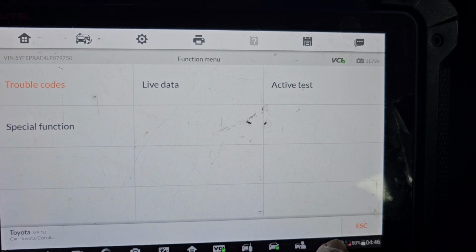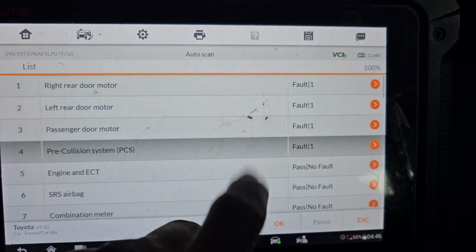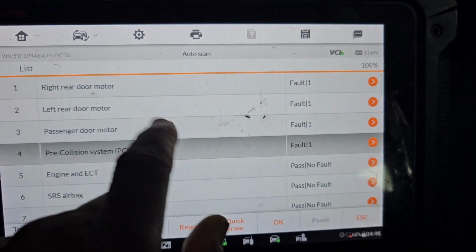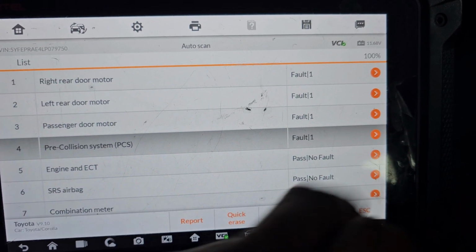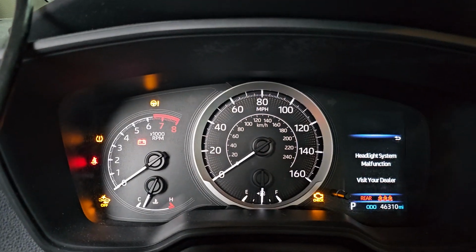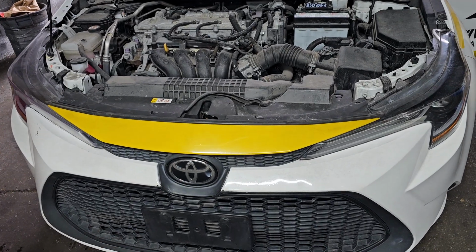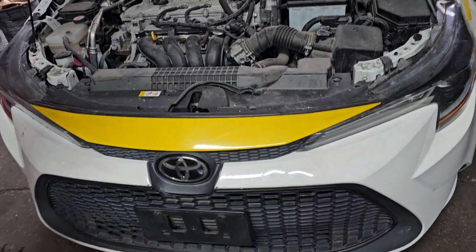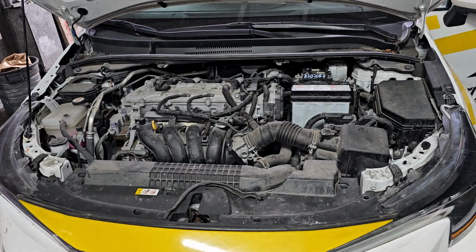Go back again. Yeah, you see this code here? We have it. So we need to fix this problem first. So our problem is here. I don't know if the piece is there or is damaged. We are not sure. Let me see. Yeah, it's missing. I'm gonna tell him, and if he says okay or not, then we take it from there.